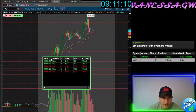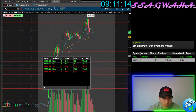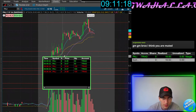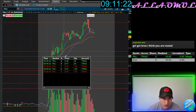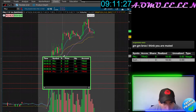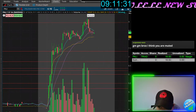It seems like this stock has decent liquidity for the price range. It's not like crazy wide spreads. It's about 6 cents, 7 cents, but on a $9 stock. I'm trying to get this out of here. One second. All right, there we go.